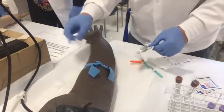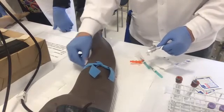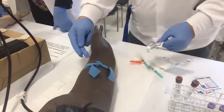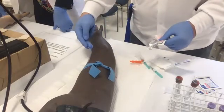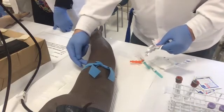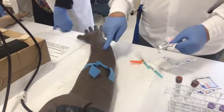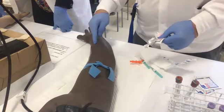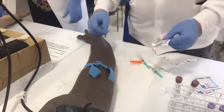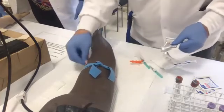Then I take the isopropyl alcohol pad and I do concentric circles. And you see how exaggerated, how big I put it? Because remember, my primary is what? The median cubital. But do you think I might want to find a cephalic if this is no good? Do you think I might want to find a basilic if this is no good? Do you think I might want to find an accessory vein if these are no good? So I exaggerate it. And you notice I don't go over the same real estate twice.